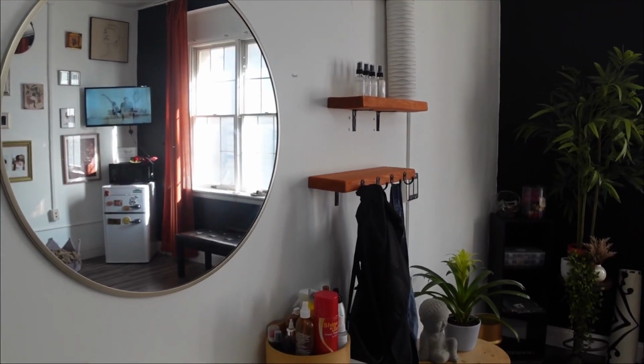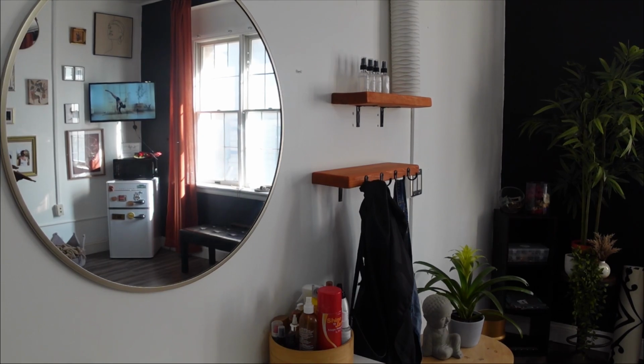I got my mirror from TJ Maxx. This is the first thing I ever purchased for my salon. I did not know where I was moving to.